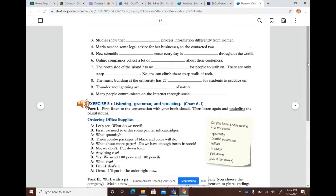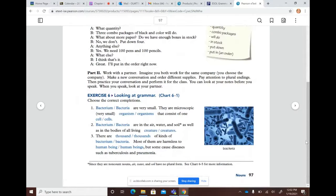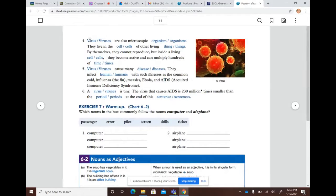Your homework is exercise 6 and 7. So I'm going to go down to 6. You can either take a picture or you can just come back to this page. This is your homework, exercise 6. What you're going to do is choose which of the blue words needs to go in the sentence. So number 1, is it bacterium are very small or bacteria are very small? You just pick one of the words and you can write the answer on a piece of paper. And then organism or organisms, cell or cells, and so on. That's exercise 6, and here's the rest of exercise 6 at the top, number 4, 5, and 6. So do those on a piece of paper.